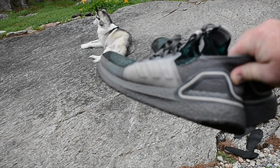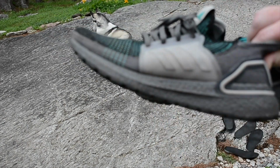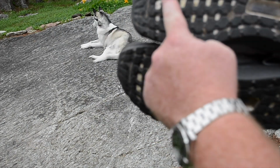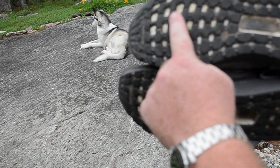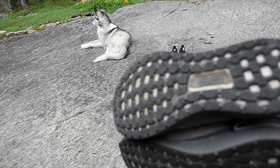I just picked up these maybe 3 weeks ago off the Ultra Boost sale for $135 Canadian, and it's the 19, as you can tell with the angle. But already in 3 weeks I've started wearing them out, and I'm walking on gravel with the dog right now, not on the asphalt that my road is.